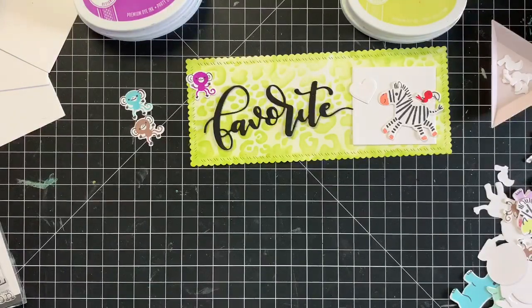Does anybody know where my Misty stamping tool is? Because I need it right now. Diane took it. Diane, again? Oh my goodness, you guys, I don't see it.